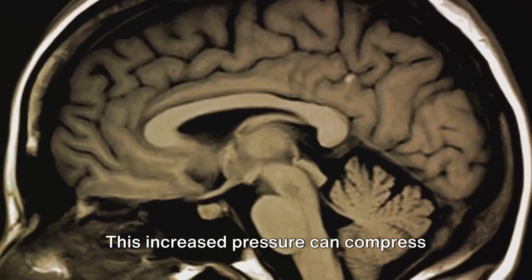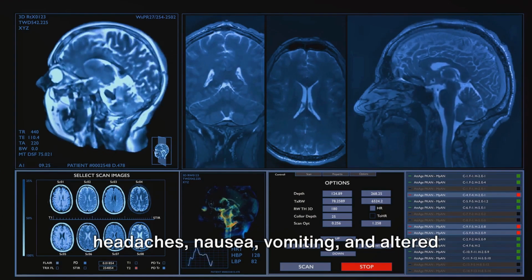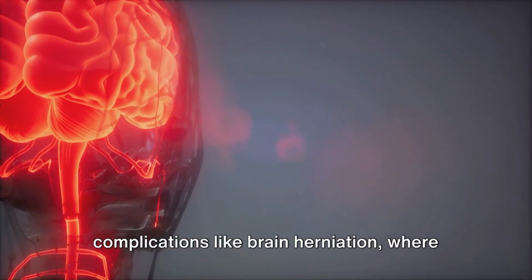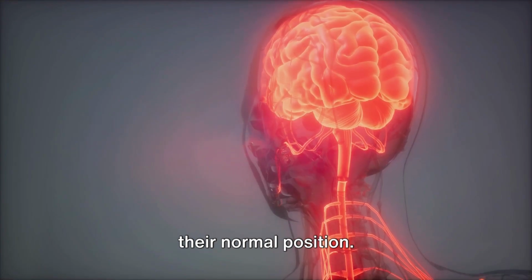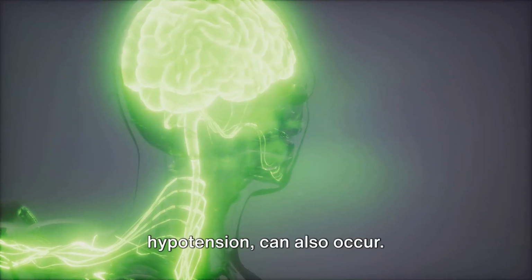This increased pressure can compress brain tissues, impairing their function. It might result in symptoms such as headaches, nausea, vomiting, and altered levels of consciousness. If left unmanaged, it can lead to severe complications like brain herniation, where parts of the brain are squeezed out of their normal position. On the flip side, a decrease in intracranial pressure, or intracranial hypotension, can also occur.